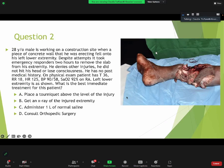The issue is that he has also probably sustained a significant amount of muscle damage. With that muscle damage and not getting blood flow to that area, he's now releasing potassium and other things into his body as you've removed that concrete, which can lead to more serious manifestations aside from the extremity.